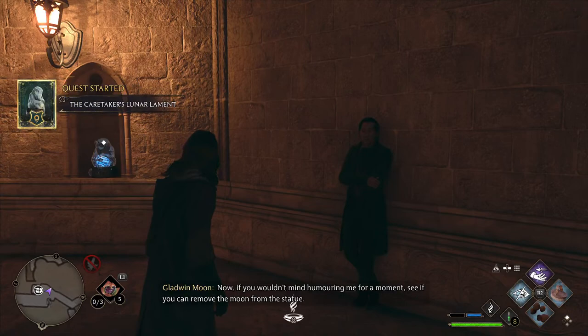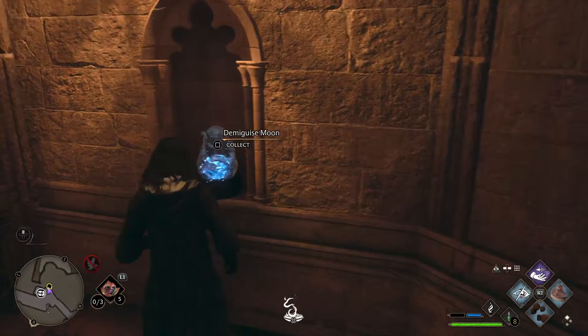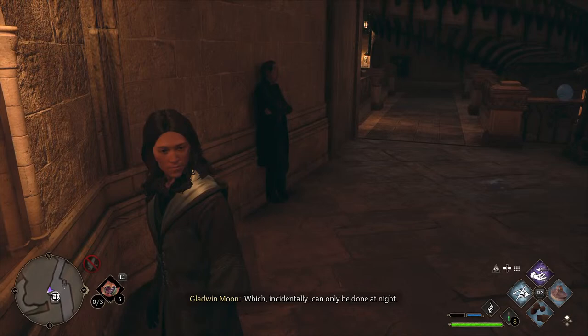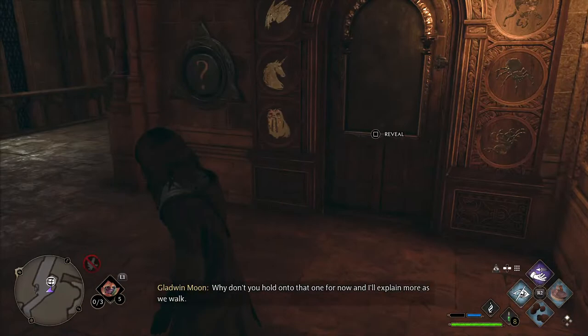Humoring me for a moment. See if you can remove the moon from the statue. Oh, odd little contraptions, aren't they? It seems the statue vanishes once the moon is removed, which, incidentally, can only be done at night. Why don't you hold on to that one for now, and I'll explain more as we walk.